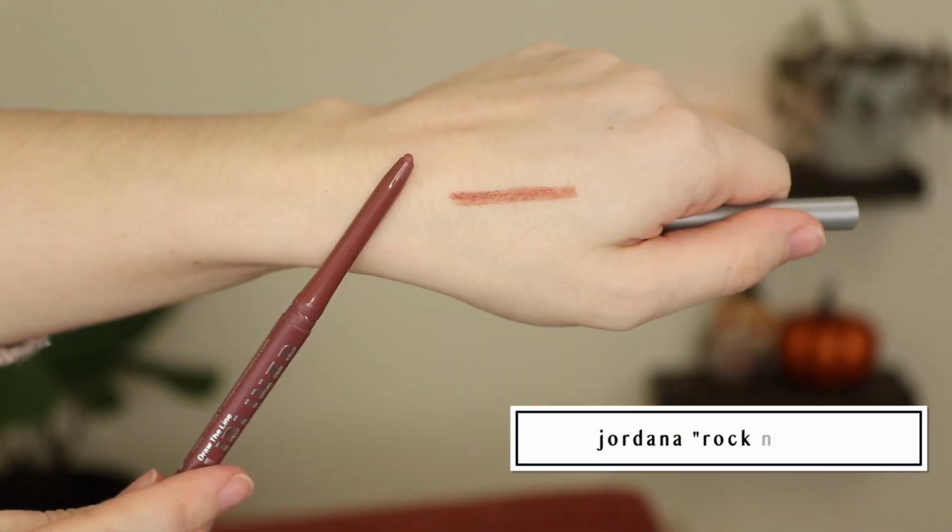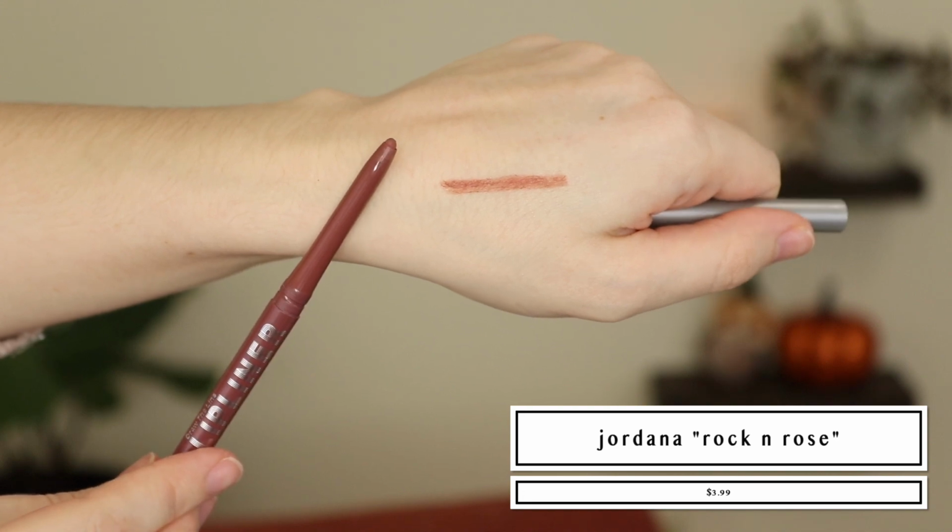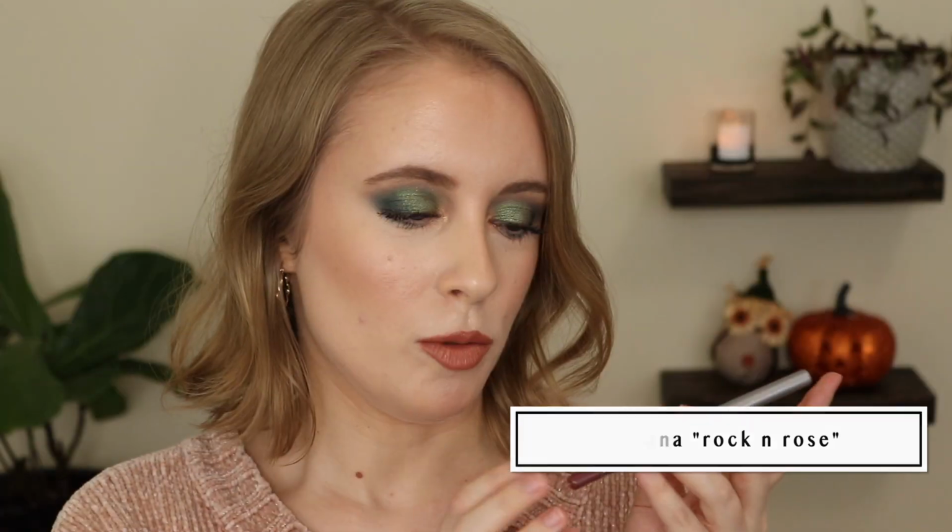Honestly, just kind of a handful of favorites this month, but we'll start with one of the things I have on my lips. So I've been wearing this lip liner nonstop. It's like a $3 lip liner from Jordana, one of my favorite brands. This is their Draw the Line lip liner in Rockin' Rose. They also have a lip liner in very similar packaging called the Easy Liner, and that's like their old lip liner, and they do have the shade Rockin' Rose in that one as well. This one is just like $1 more.